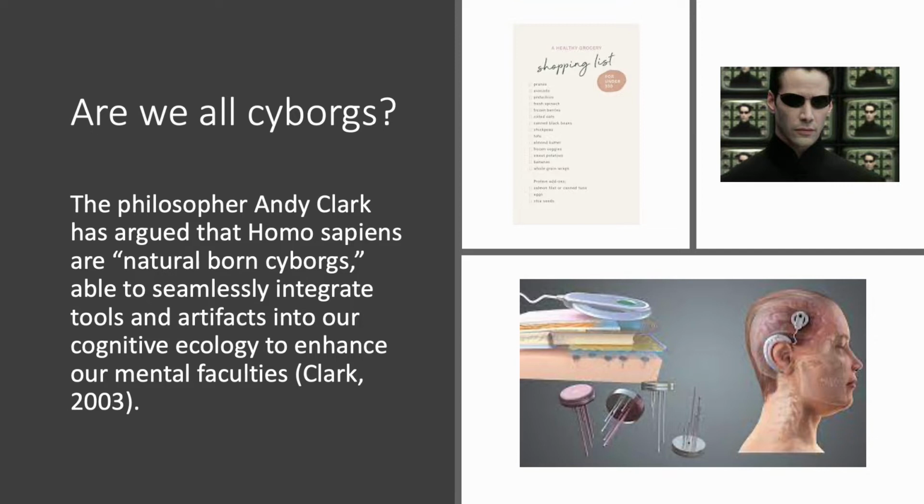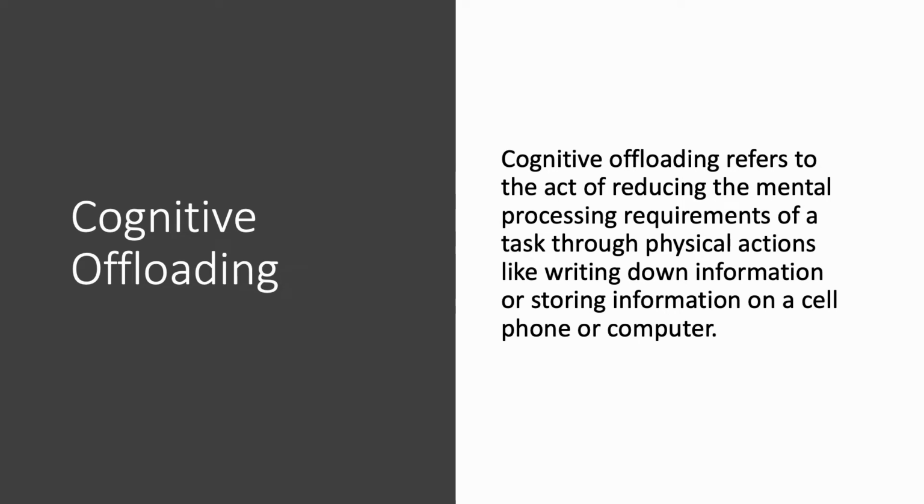Okay, so I'm throwing around that word a lot. What do I mean by cognitive offloading? Cognitive offloading simply refers to the act of reducing the mental processing requirements of a task through physical actions like writing down information or storing information on a cell phone or computer. Okay, so anything that allows us to selectively reduce the amount of information we have to remember is referred to as cognitive offloading, right?